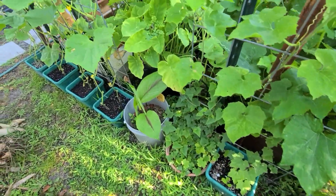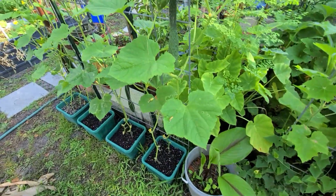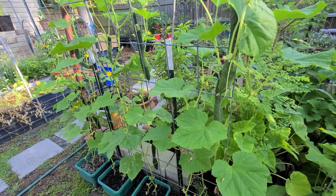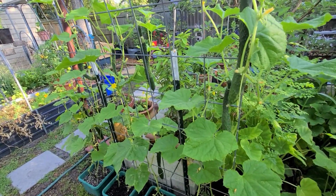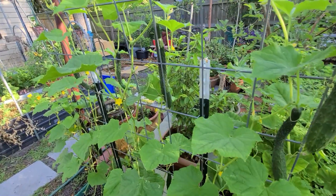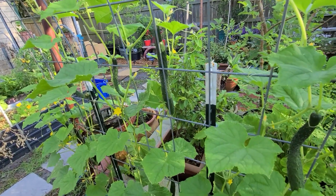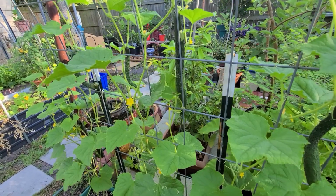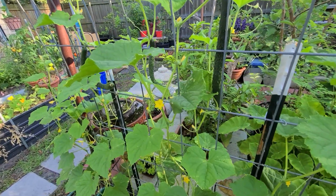More loofah here. But, y'all, I'm not even sure the cucumbers were on yet. I think they were just cucumber flowers. This is in less than 2 weeks. And these are, I think, Armenian or English or something. One of those really long growing cucumbers.